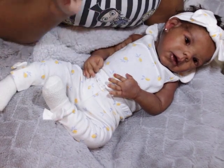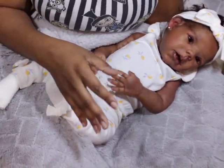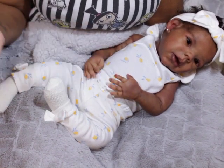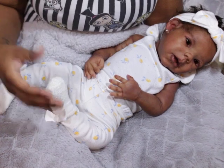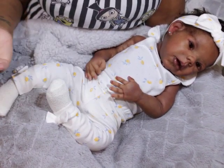Whereas the one that was so cookie crisp, well taught, so neat, professional, commercialized painting, she had to strip the whole doll and start all over again because she just didn't know how to go back in and do this or that.